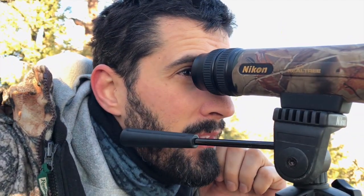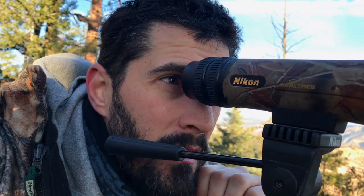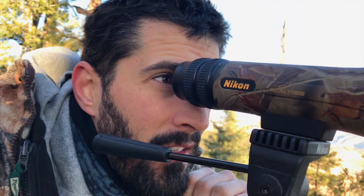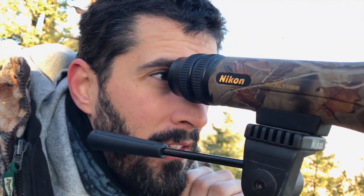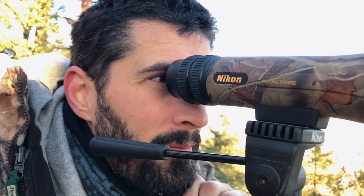So, we spotted the first elk about 20 minutes into glassing. We've been watching now for almost an hour. And another little bit smaller bull just joined him. So now we have 2 bulls on the first morning. We'll wait for him to bed down, see if we can get to him.